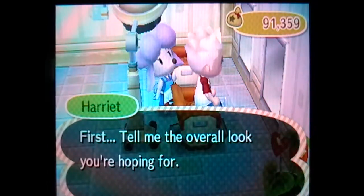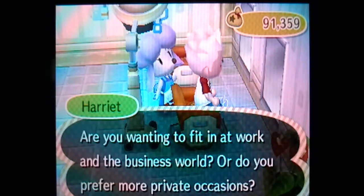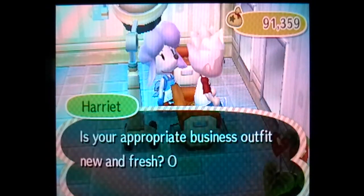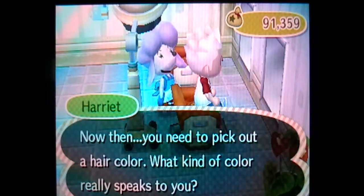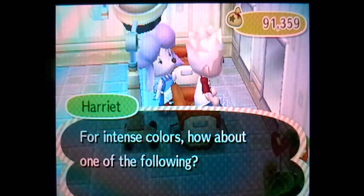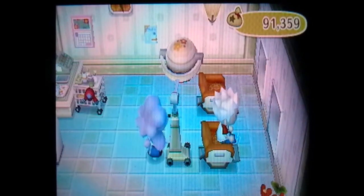So we'll go with formal. Business. Fresh. Let's go with intense. Color of burning love, color of a forest, color of a deep sea, or a moody color. Let's go with color of a deep sea. Hope this turns out good.